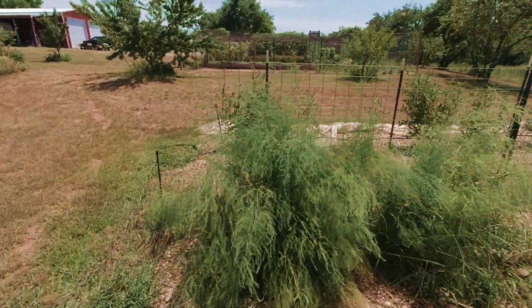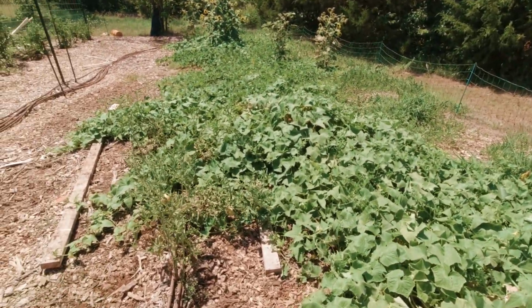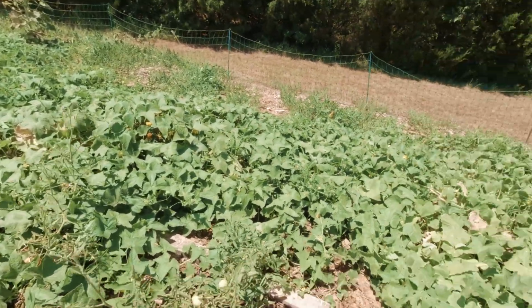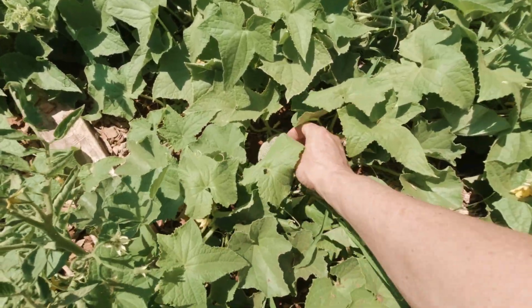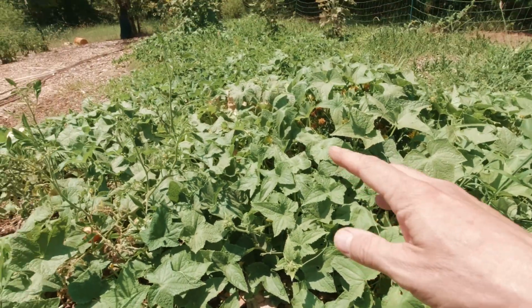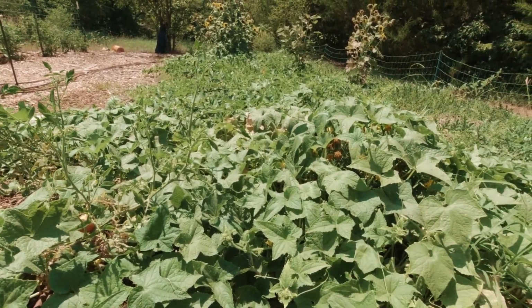It's the asparagus, we're just letting it go. Right now, whew, it's hot. My camera's going off, giving me an over temperature alert. So I turned the frame rate and the resolution down. Here's a cantaloupe. There's quite a few cantaloupes all out through here. I'd say there's at least 15 or 20 just on this little slope right here.